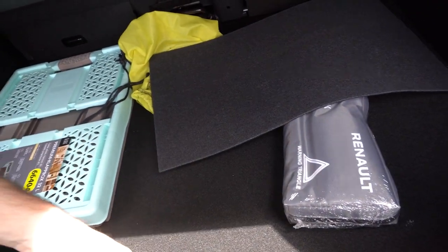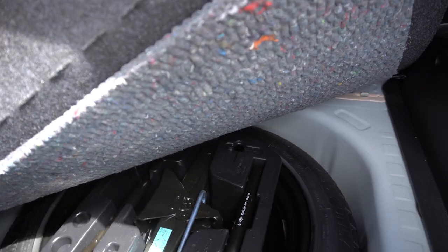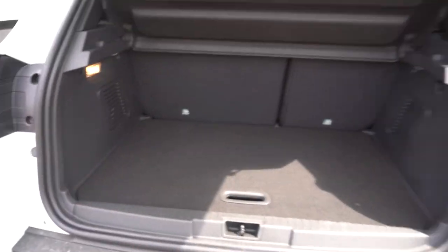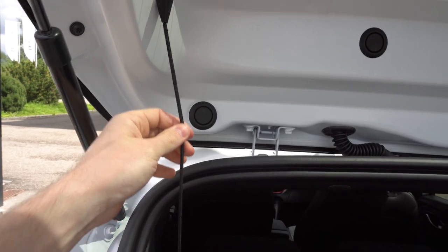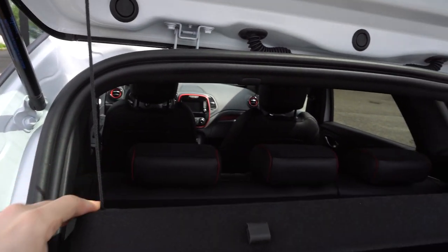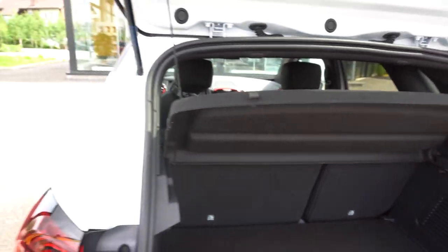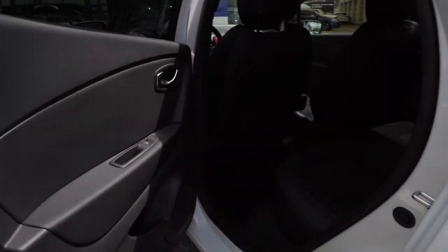Now under this you will be surprised to see that we have a spare tire, so you can take it out, you can put your repair kit, and you still have a lot of space there. Really impressive. So this new Renault Captur has a lot of space in the trunk. Also, this part here from the trunk, this protection, you can take it out very easily if you want to carry long items.